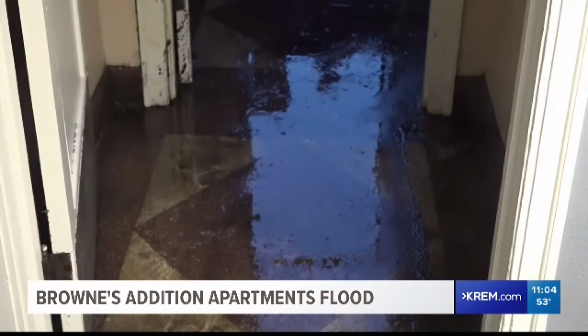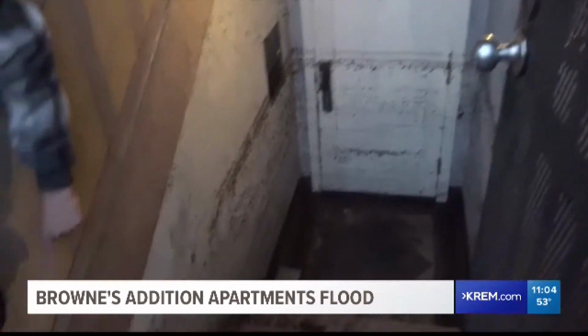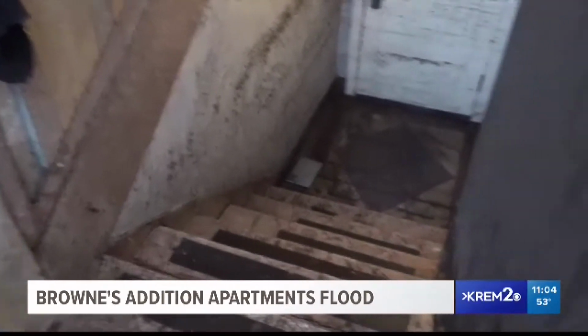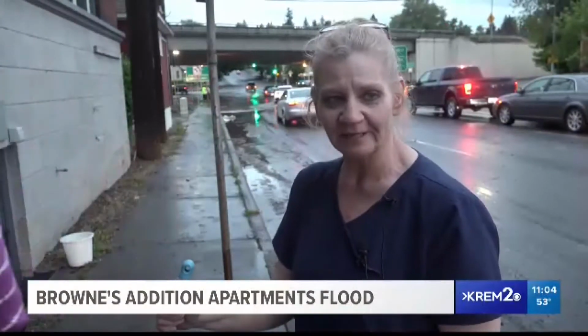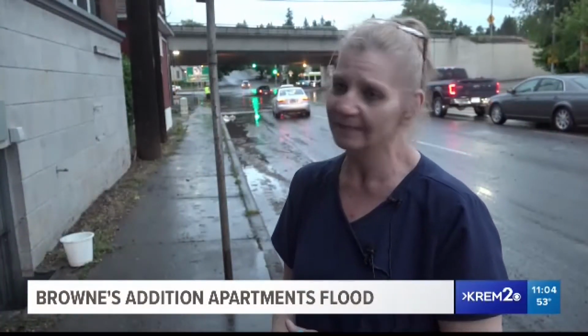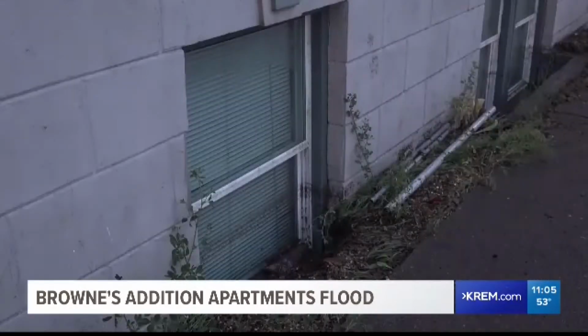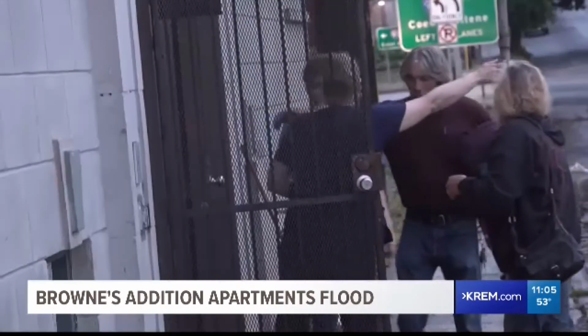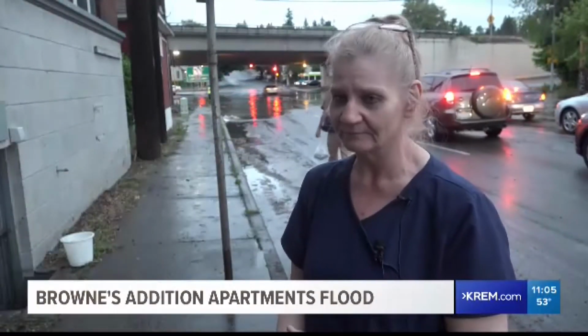So after just a few hours, most of the water and debris had been cleaned up, and the neighbors brought a little closer together by their hard work. I am feeling so happy inside right now because, like I said, it could have been a whole lot worse, and I'm just very thankful for the people that I do live with in this apartment complex. So I'm very thankful to them.